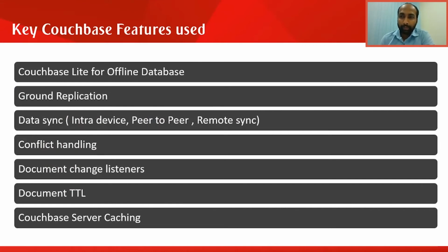Yeah, now let's deep dive into the implementation part. So here we can see we have used salient Couchbase features to address our key business challenges. First is the offline database, which is there in our device, and the ground replication. Whenever connectivity is detected, normally when the aircraft is grounded or before departure, our Windows service on the device detects that connectivity is available and starts the ground replication.